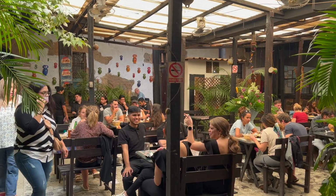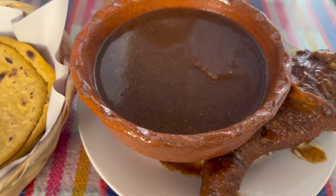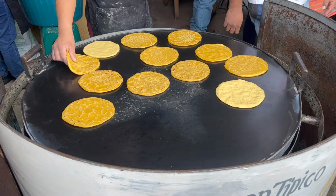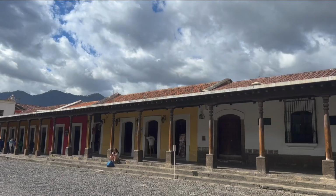I've come to El Rinco Típico for lunch. It's a favorite amongst locals and travelers alike. And I've ordered quite a traditional Guatemalan meal called papillon. It's like a really rich stew with chicken, potatoes, rice, and it comes with tortillas, and it just tastes so meaty. It's delicious. I've had this like every day since I've been here.